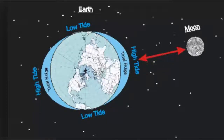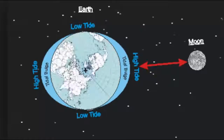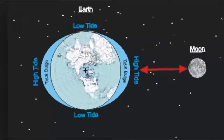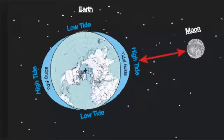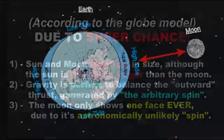Either the moon is close enough to have its gravity pull on the oceans, or the moon is so far away that it's beyond the event horizon of the Earth's gravity. But you cannot have both. It's illogical. So now at this point, forensically speaking, we have 3 very highly unlikely coincidences that need to be factored into the probability of the globe model.